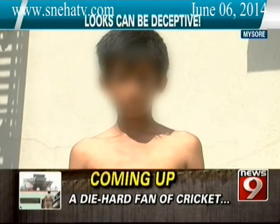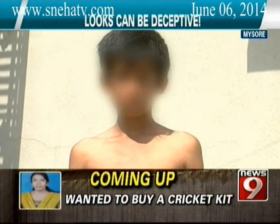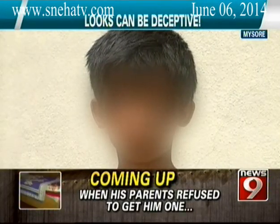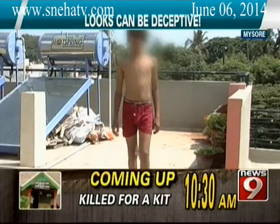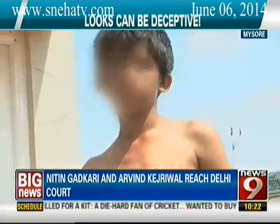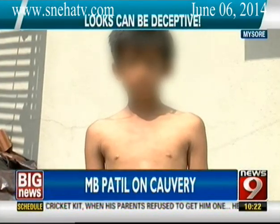And while he was seen almost naked on the streets of Mysore, he was even rescued, but he targeted the rescuer himself. Here's what happened. This almost naked boy that you see on your screen is Sanjay. He hails from Mandya. On Thursday morning, he was seen crying bitterly at Vidyaranyapuram in Mysore. Seeing his plight, a good Samaritan took him to his house and gave him clothes to wear and food to eat. He asked him to rest and went in to have his bath. It was precisely at this time that Sanjay resorted to his nefarious ways.